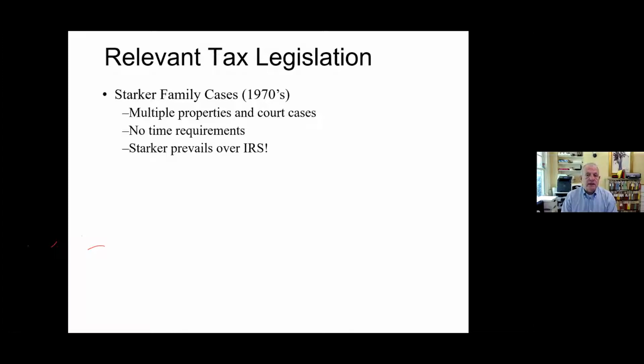There are several things that come out of the Starker case that we look to. One is you can sell one property and buy multiple replacements. By extension, you could sell multiple properties and buy one. You can buy different kinds of properties. That was essentially validated in the court case.